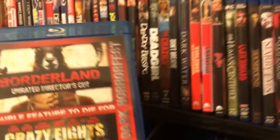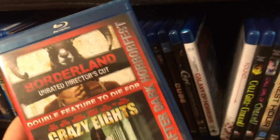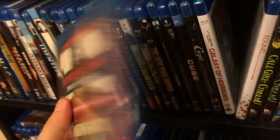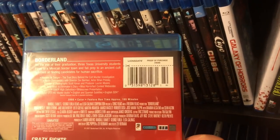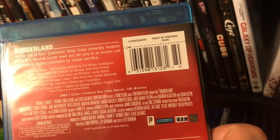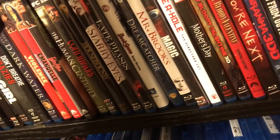And next up is Borderland and Crazy Eights, After Dark Horror Fest double feature. I wish these would have standalone releases. I don't like double feature ones. Borderlands, what I got this for. I think that one's another one that's really underrated, and I like the cast in here too. Writer strong. Brian Presley, there's a few other people in here. But for me, it's all about Sean Astin. He was great in that performance.